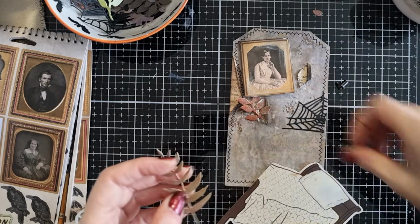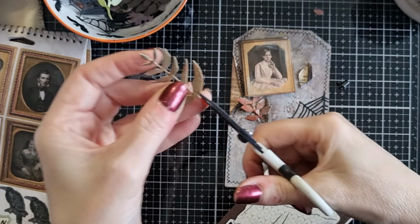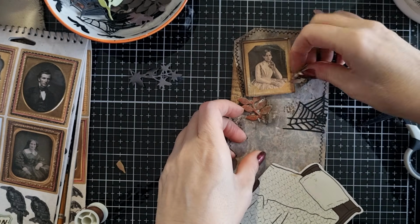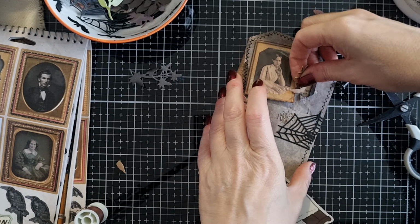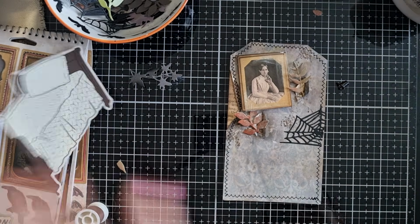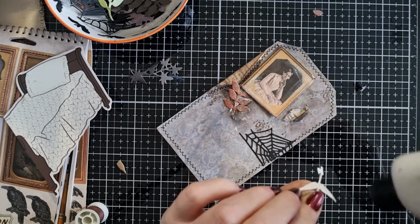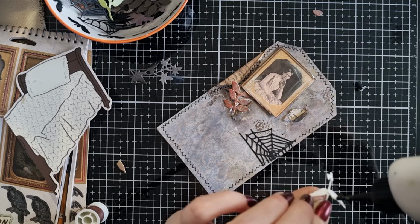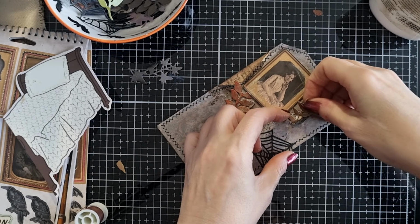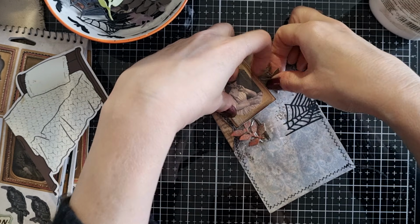Okay, we're going to do this one too. I'm going to cut it about here. And I'm going to cut these off. And then we're going to have that coming up as well. Now, I should be able to get that bit underneath as well. Oh, perfect. Love that. Okay, let's just glue these down. These need to be glued. So I can get that under there. And then that can have one going under it too.